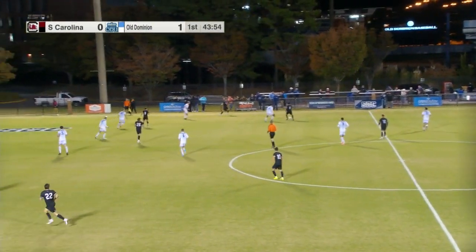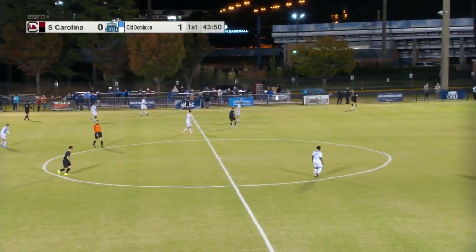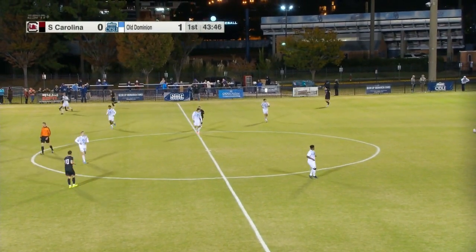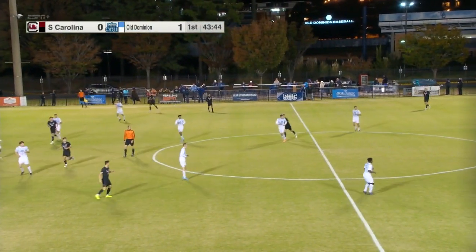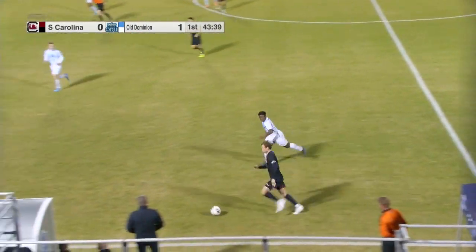1.33 goals a game for South Carolina. They've also given up 1.33 a game throughout the season. They do put up a lot of shots, though, which is kind of surprising that they've only been held down to 3 in the first half. They put up 12 shots a game, which is third in the Sun Belt Conference.